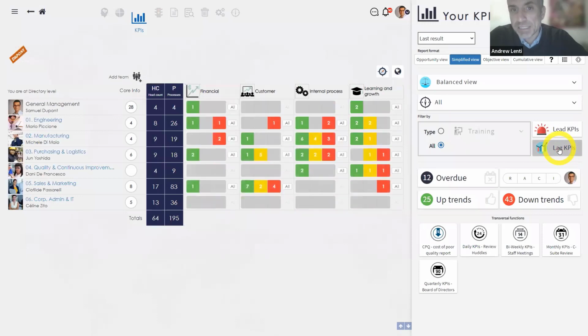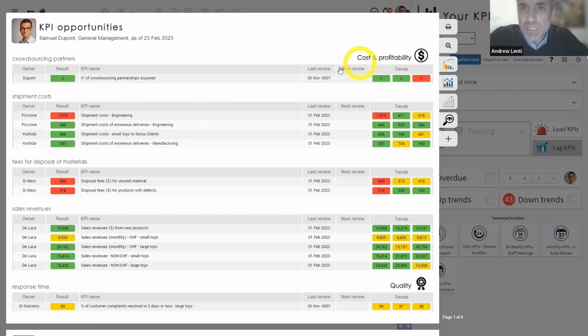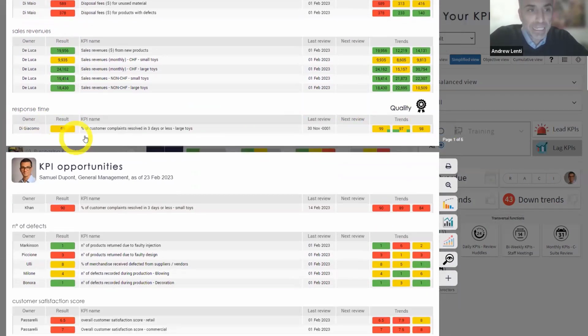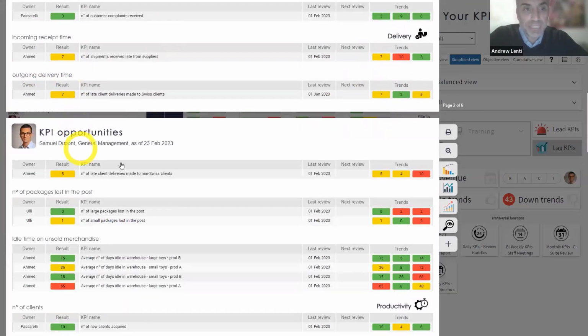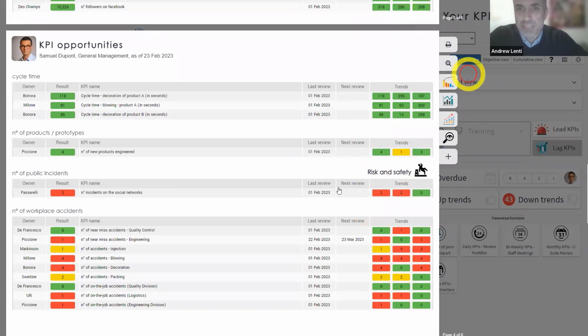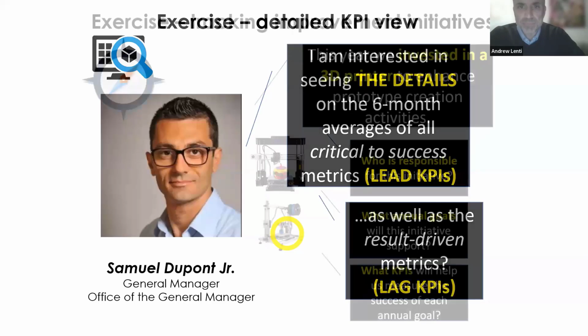Here are lag KPIs. And a lot of these you'll probably recognize as an operations person: cost and profitability, crowdsourcing partners, shipment costs, fees for disposal of materials, sales revenues, quality KPIs, response time, number of defects, delivery KPIs, incoming receipt time, outgoing delivery time, productivity KPIs, risk and safety KPIs. So you can see a lot of KPIs in the company, but of course, this is a big company. You got a lot of people that need to be tracking what they're doing, and Presto's giving you the possibility to see this from the top down.